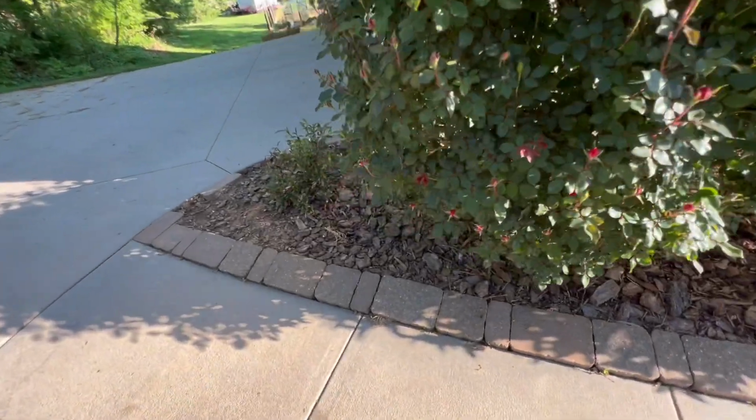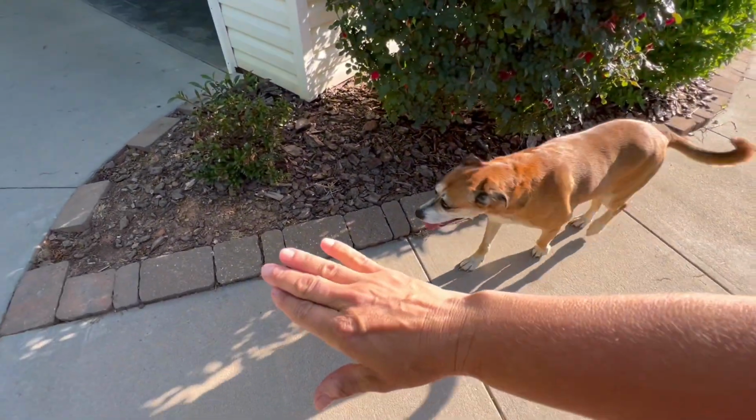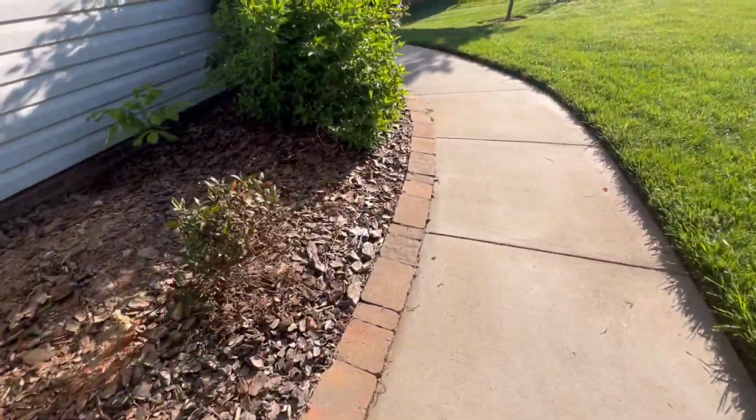Roses, gardenia. I am going to be pulling up every last one of these, and I'm going to build something out of it for our hot tub. I'm going to build some steps.